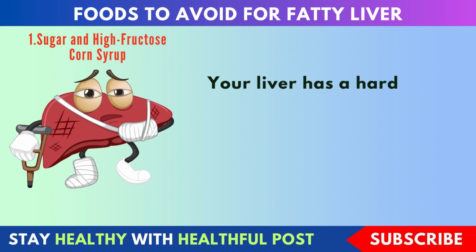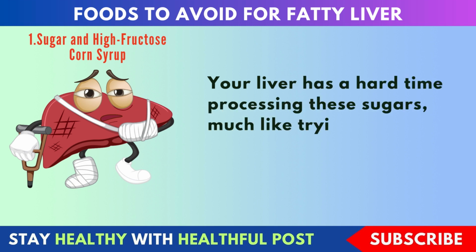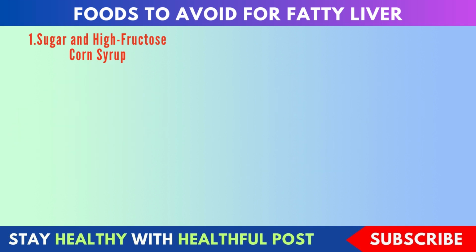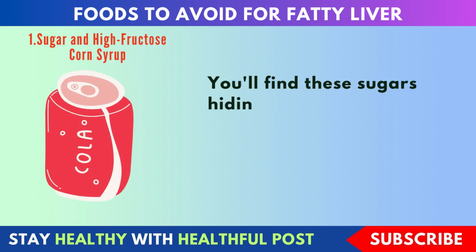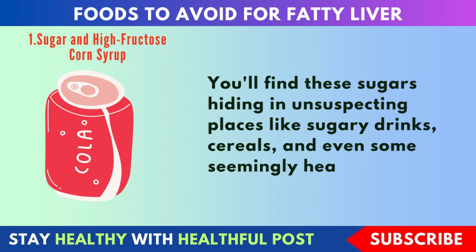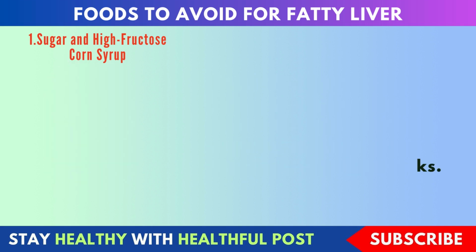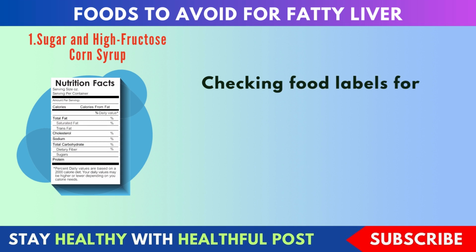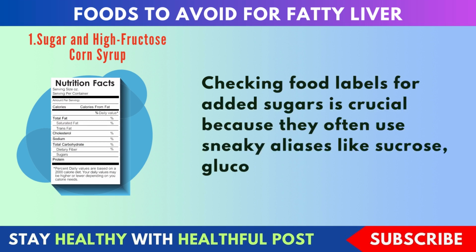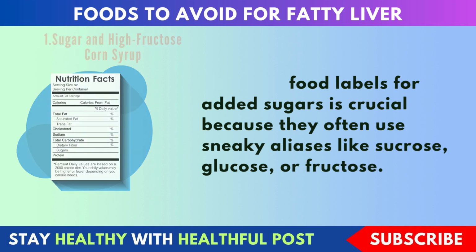Your liver has a hard time processing these sugars, much like trying to cram a truckload of packages into a tiny mailbox. You'll find these sugars hiding in unsuspecting places like sugary drinks, cereals, and even some seemingly healthy snacks. Checking food labels for added sugars is crucial because they often use sneaky aliases like sucrose, glucose, or fructose.